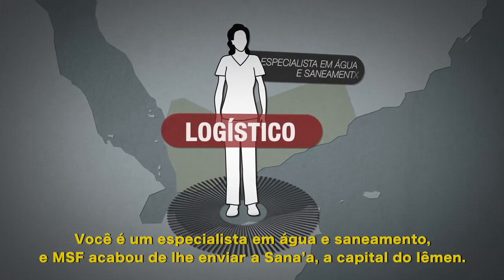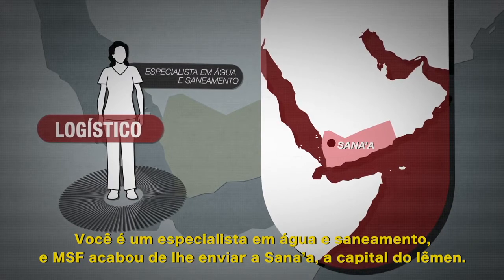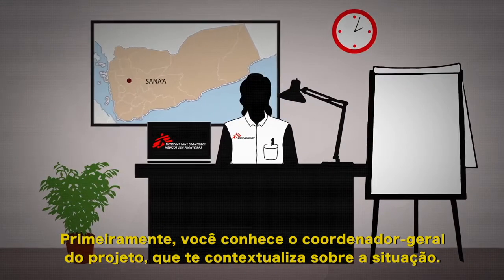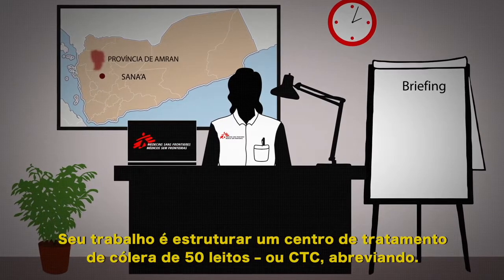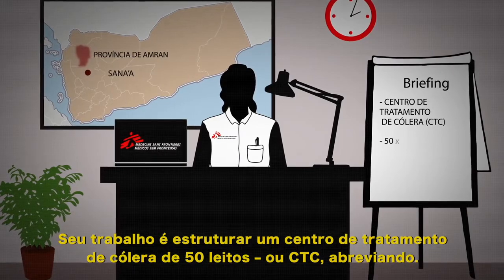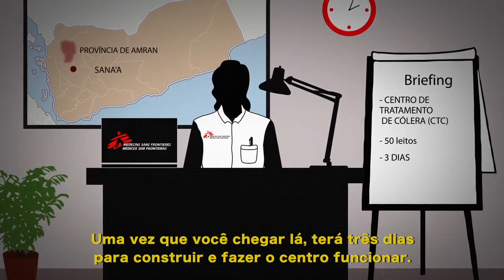You're a water and sanitation expert, and MSF has just sent you to Sana'a, the capital of Yemen. First, you meet with the head of mission who puts you in the picture. Suspected cholera cases have just been reported in a town in Amran Governorate. Your task is to set up a 50-bed cholera treatment centre, or CTC for short. Once you get there, you'll have 3 days to get the centre up and running.